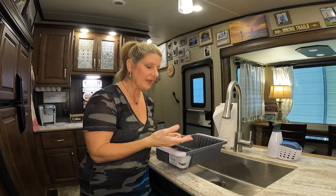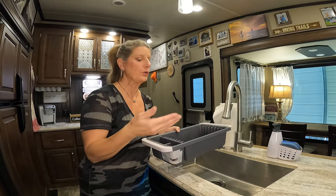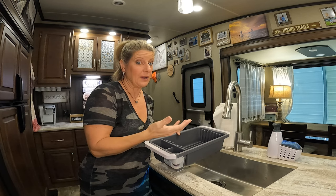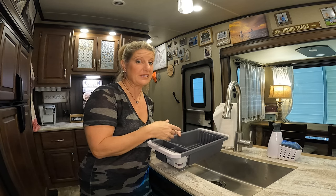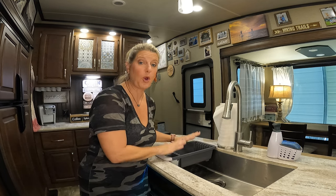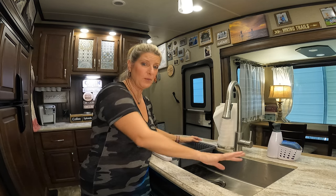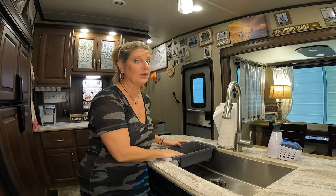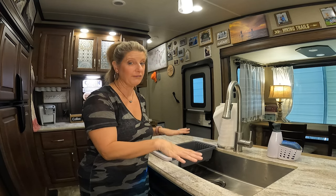It's not real big because typically in a camper, you only wash a few dishes, or for me, I try to keep it up. So there's only a few dishes in here at a time. And then it just fits perfect in the sink. I have almost the whole sink to still use. I love it and it keeps things off the counter.